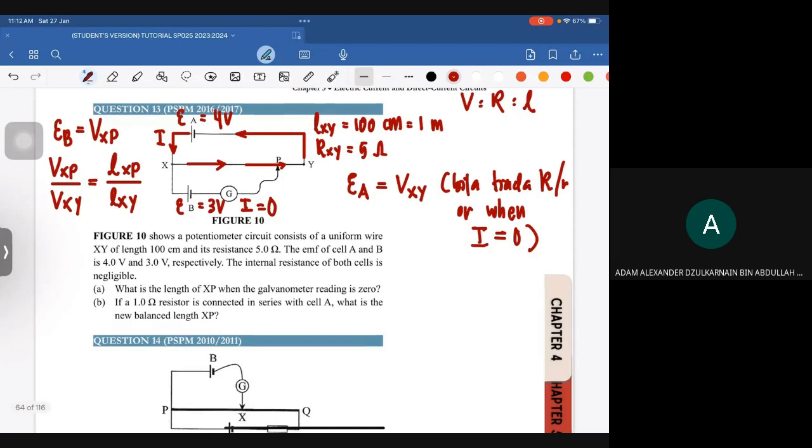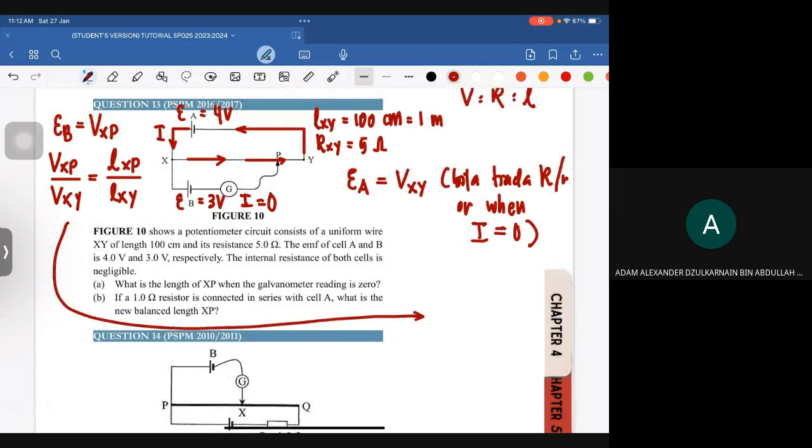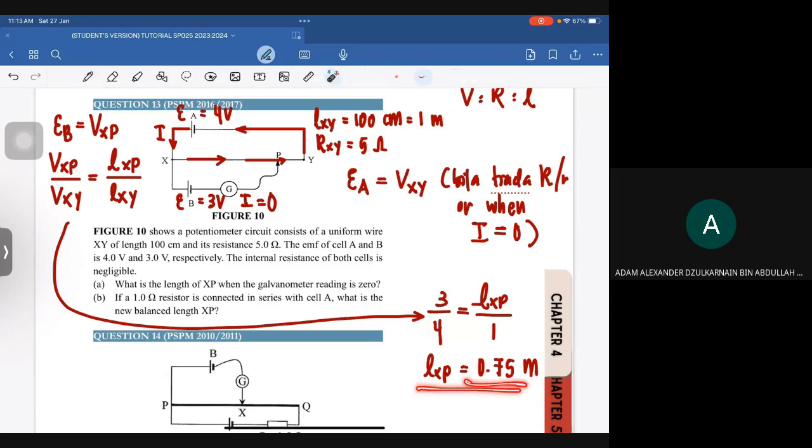VXP is EMF B, so that is 3 over VXY, which is EMF A, 4, equal to LXP, the one that we are looking for, over LXY, which is the length of the whole wire, which is 1 meter. So LXP is 0.75 meter. So this is the balance length. This is the length when the galvanometer reading is 0.